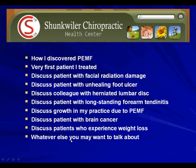I think we want to talk a little bit about an interesting patient that came in with a limp, Dr. Shunkwiler. Yep, she had a limp. She had a limp because she had brain cancer, and the cancer had affected that part of her brain which controlled the motor function of that foot. And she was a mother.